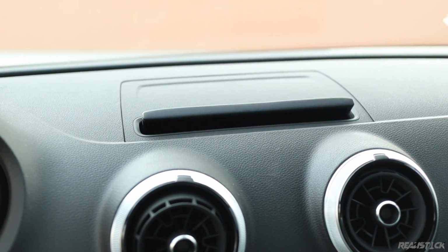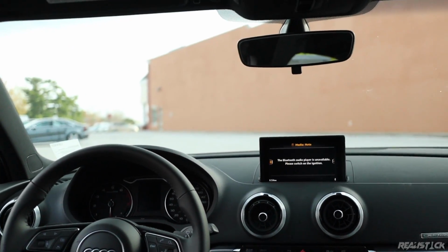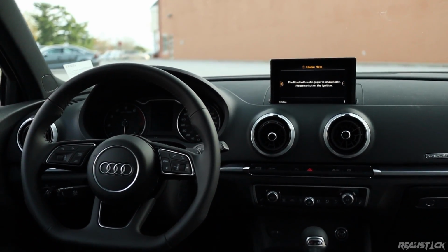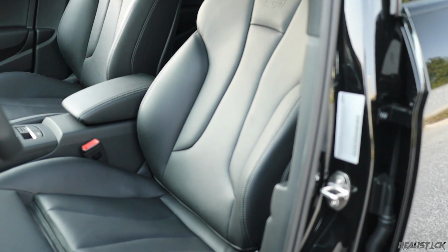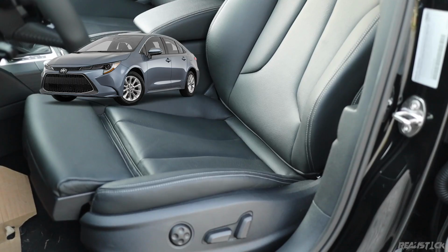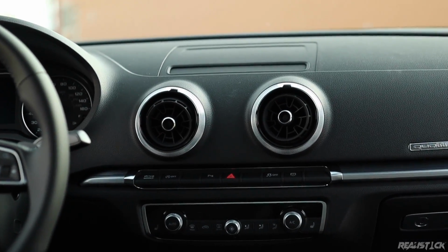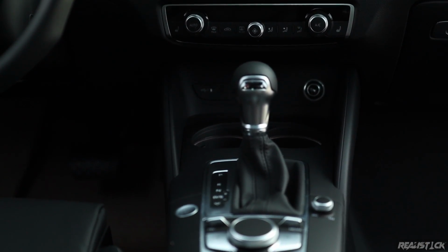And since this is 2020, the standard pop-out 7-inch screen comes with Apple CarPlay and Android Auto. Technically, you can get a bigger touchscreen, ventilated front seats, and heated rear seats in a Kia Forte, and not in a loaded A3. And a Toyota Corolla comes standard with way more active safety tech too. But you don't pay for the features here. You more pay for the quality, the look, and the drive. That being said, it's no Econobox.